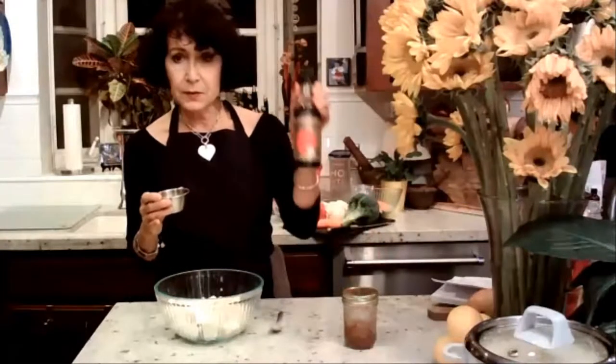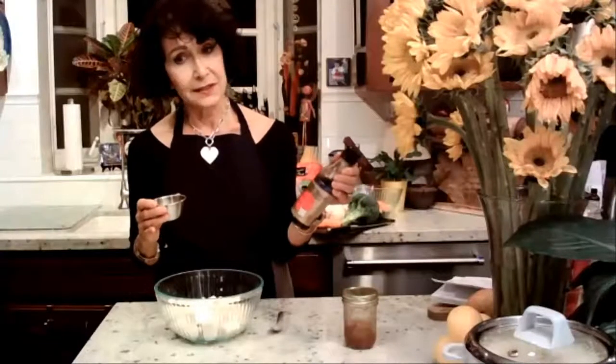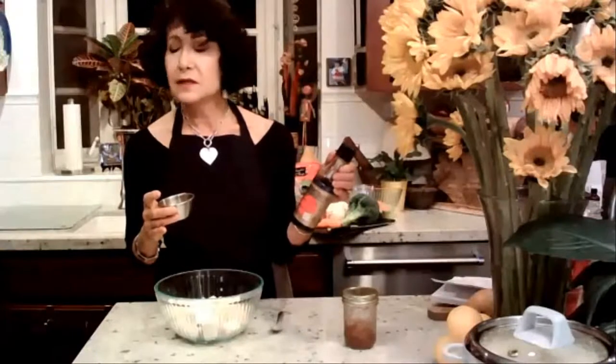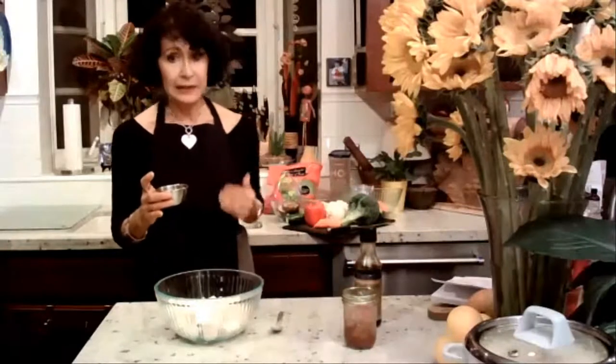Speaking of sodium, I'm using tamari here, and the tamari you can purchase. Organic tamari is fermented soy. Again, fermenting means that you're getting some probiotic. Soy means that you're getting some phytoestrogens that actually have been shown, unlike what a lot of people believed, to be protective against the cancers that are responsive to high estrogen levels.